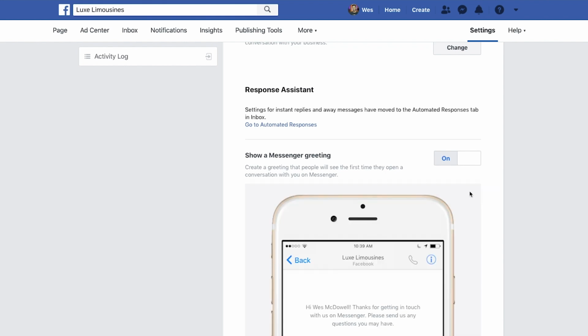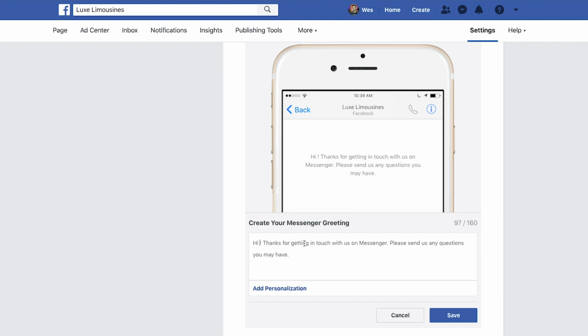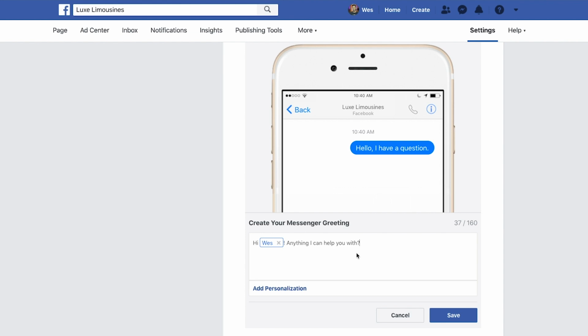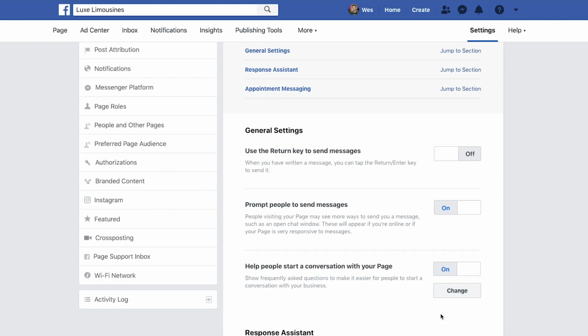So click on change, and it allows you to put in someone's name. But I think the first and last name feels a little too proper. So I like to be more conversational when I talk to customers. So I'm going to click on the X button, get rid of that, and then add personalization. And I'm just going to put in the first name of the recipient. And then the other thing is, I want it to feel a little more conversational than what we have here. So I'm going to change the greeting to just really simple, "Anything I can help you with?" And whatever you put here is obviously completely up to you. And I'm going to click on save, and I'll go back up, back to Response Assistant.